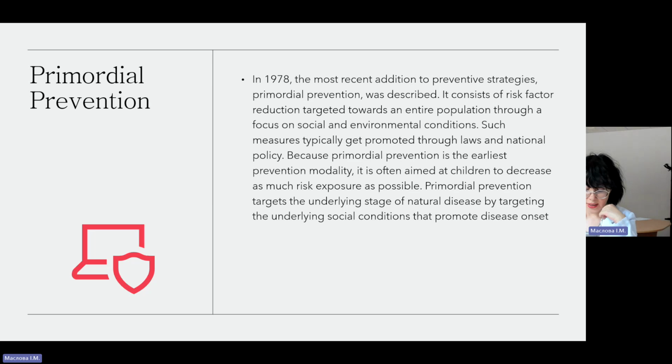Primordial prevention. In 1978, the most recent addition to preventive strategies, primordial prevention, was described. It consists of risk factor reduction targeted toward the entire population, with a focus on social and environmental conditions. Such measures typically get promoted through laws and national policy because primordial prevention is the earliest prevention modality. It is often aimed at children to decrease as much risk exposure as possible. Primordial prevention targets the underlying stages of natural disease by targeting the underlying social conditions that promote disease onset.